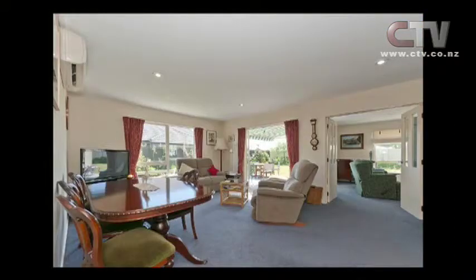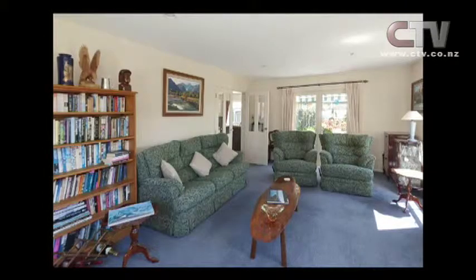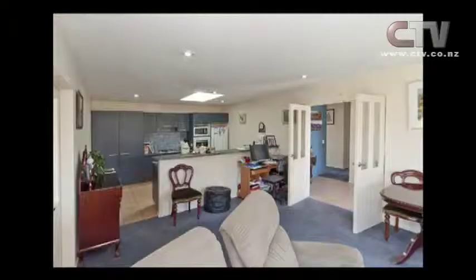Here is a view of the living dining room connecting to the lounge on the right-hand side, opening out into the northwest garden there. Here's a view of the lounge, which connects to the dining living. So there's great indoor-outdoor flow here, Jude. Beautifully presented, wonderfully appointed, and faithfully maintained, this home.